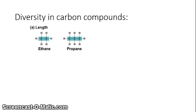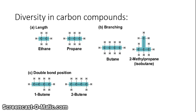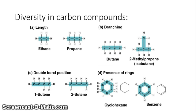Carbon skeletons can have different lengths. They may be straight-chained or branched. They may have double bonds in them, which put bends or kinks in the chain, and there may be rings present. All of these, in addition to the vast diversity of other atoms that carbon bonds to, create a number of very diverse molecules that make up living organisms.